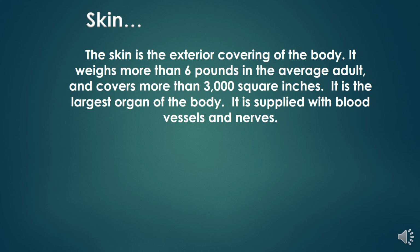It weighs more than 6 pounds in the average adult and covers more than 3,000 square inches. It is the largest organ of the body. It is supplied with blood vessels and nerves.